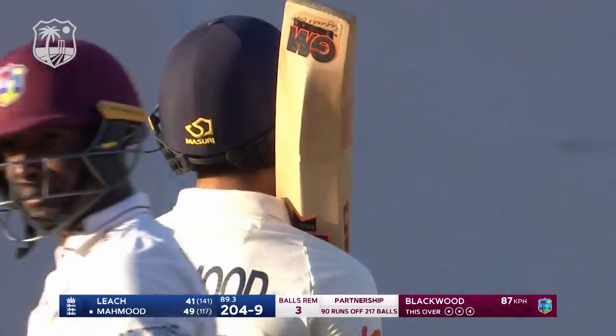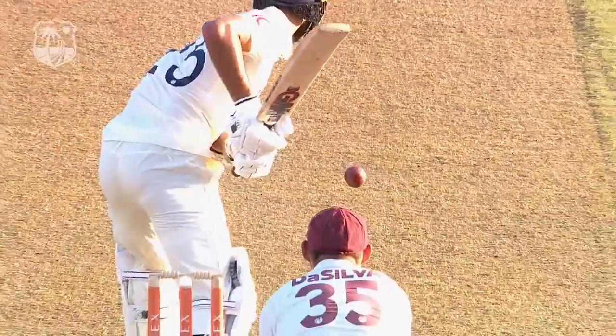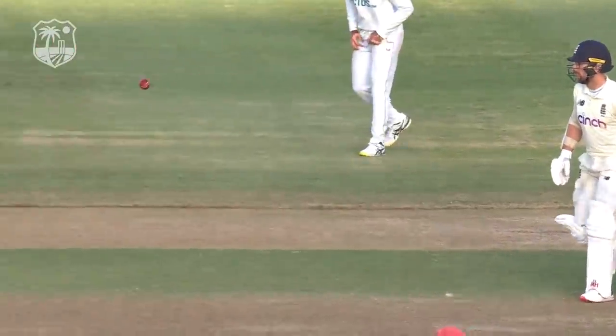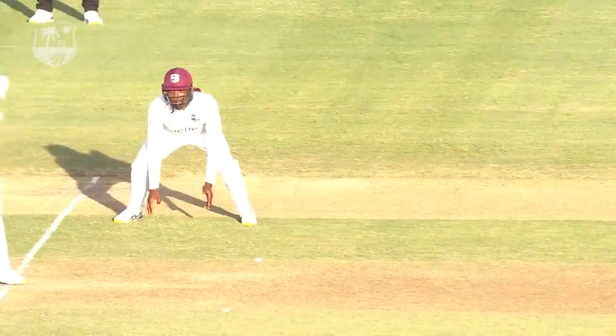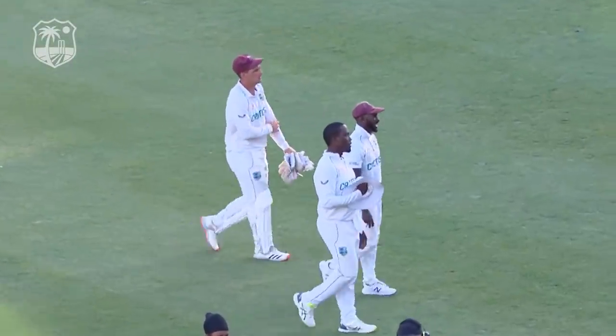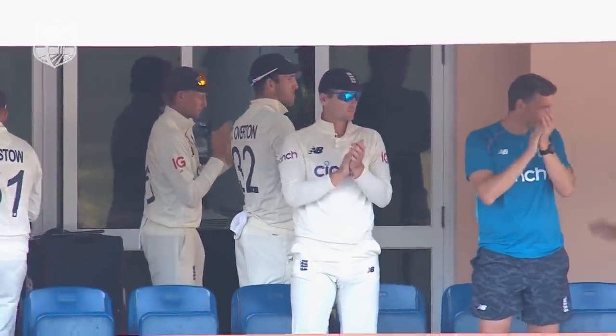Jermaine Blackwood does give his fast bowlers the gift of not having to go through warm-ups in the morning. For Saqib Mahmood, the agony of finishing one short of what would have been a maiden 50 in red ball cricket, any red ball cricket, let alone a Test match. England have been bowled out for 204. West Indies look relieved, but a little bedraggled as they head to the dressing room. Saqib can barely believe it. How did I not make it to 50? But because of him and Jack Leach, England have a foothold in this Test match.